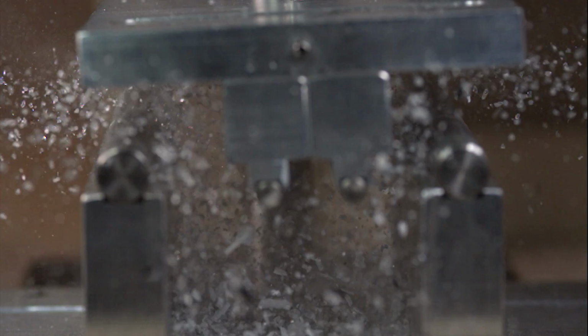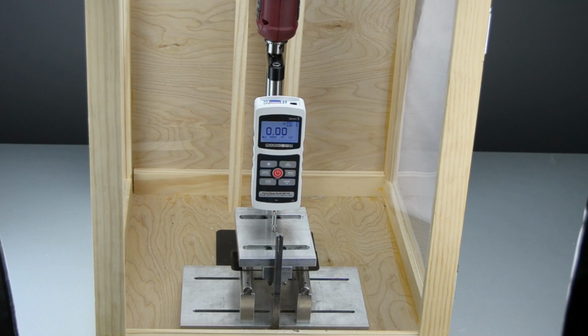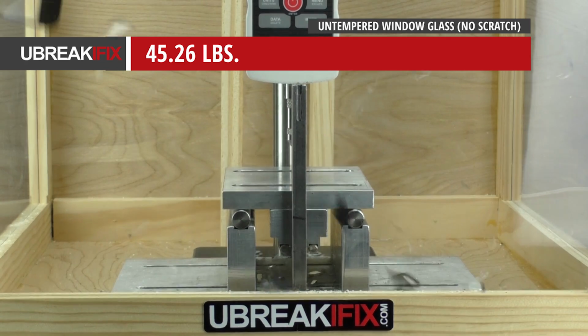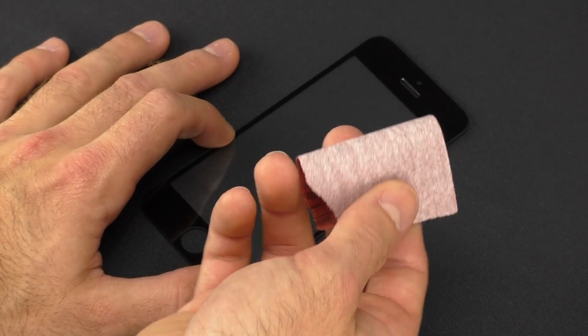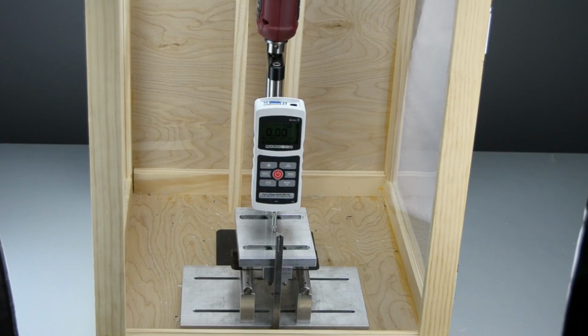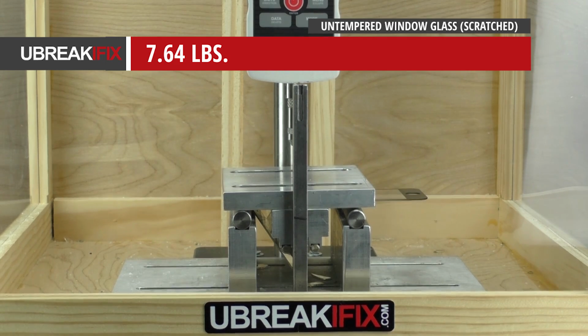Now, glass is only as strong as its imperfections. Any surface scratches or imperfections can significantly weaken the overall strength of that piece of glass. Take standard window glass, for example. It withstood about 45 pounds in our 4-point bend fixture. However, if we scratch the surface of that glass with a little bit of sandpaper and apply the same force in that 4-point bend fixture, the glass only withstood 7.64 pounds of force. That's an 83% reduction. Pretty significant.